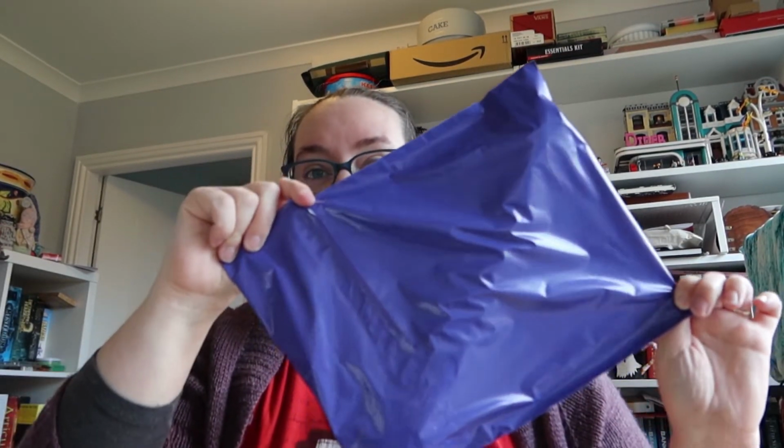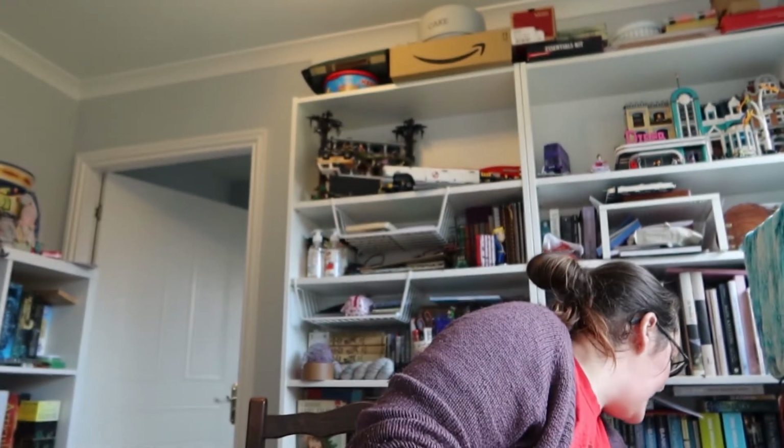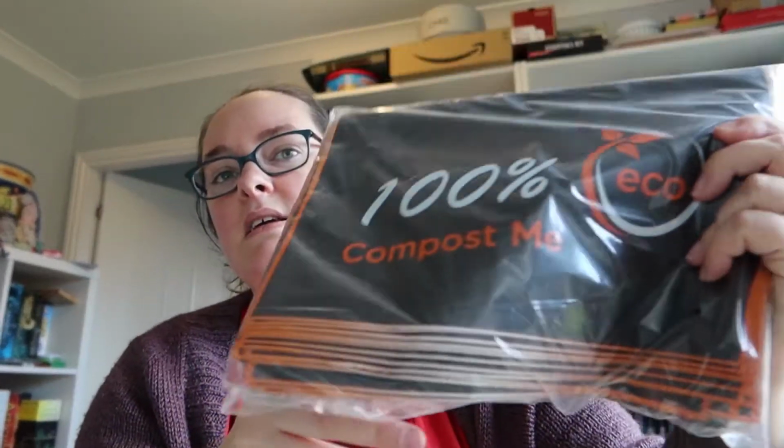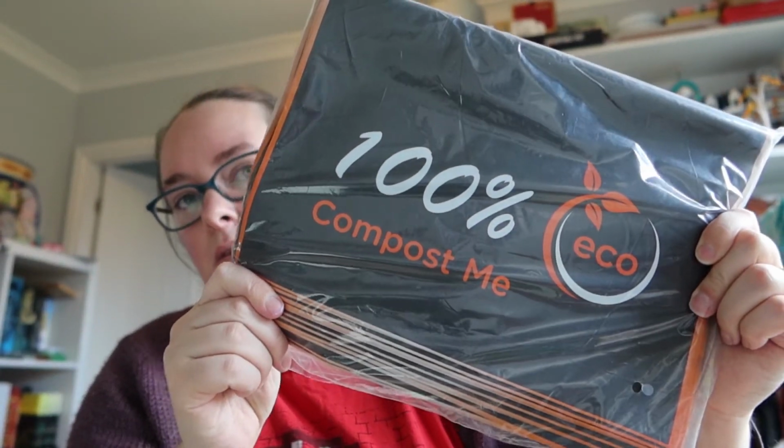Talking of postal bags, I've splashed out. So normally you will have received my yarn in these purple postage bags, which are quite cheap ones. And although I'm pretty sure they're recyclable, it doesn't say that anywhere on the packaging, and they're just cheap and cheerful. But I splashed out and I ordered these ones. So these are 100% compostable postage bags. I thought let's try and get a bit more eco-friendly.